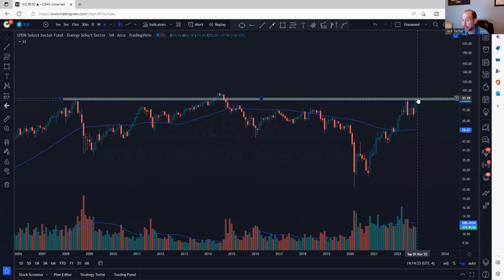And if this does break out, XLE is by far going to be the leader for the foreseeable future. I mean, super, super strong. Again, we may get some selling pressure next month. We will only know after the fact. But above 93.50-ish, this thing can really take off. So definitely one to watch in XLE.